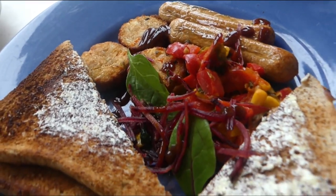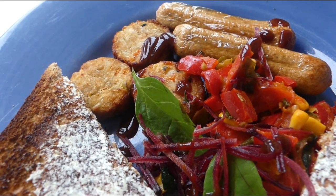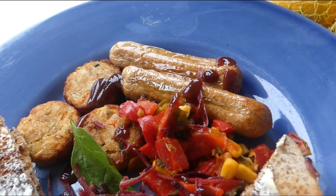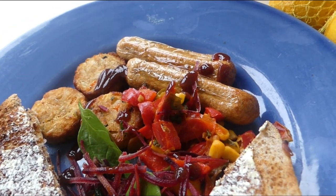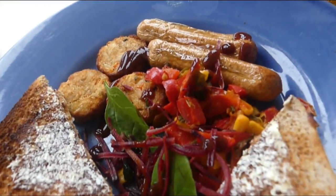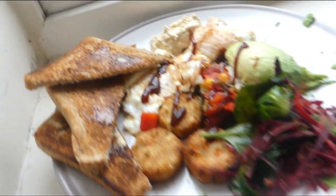This is mine, which is wholemeal toast and the bubble and squeak ground things from Tesco. Meat-free Richmond sausages, peppers, tomatoes, sweet corn, and then some lettuce. Oh no, I think spinach leaves and beetroot. Sorry about all the noise.